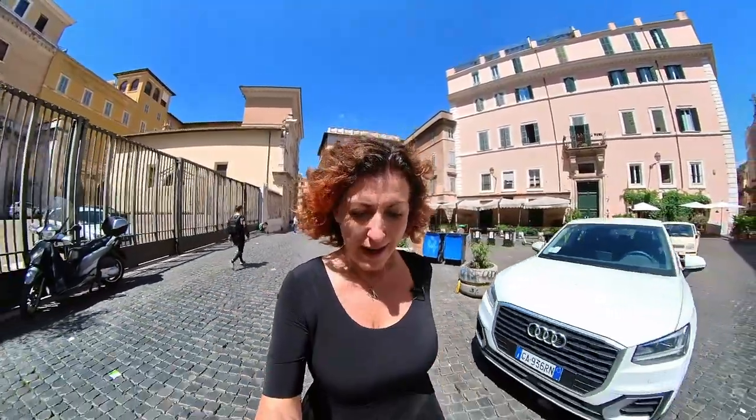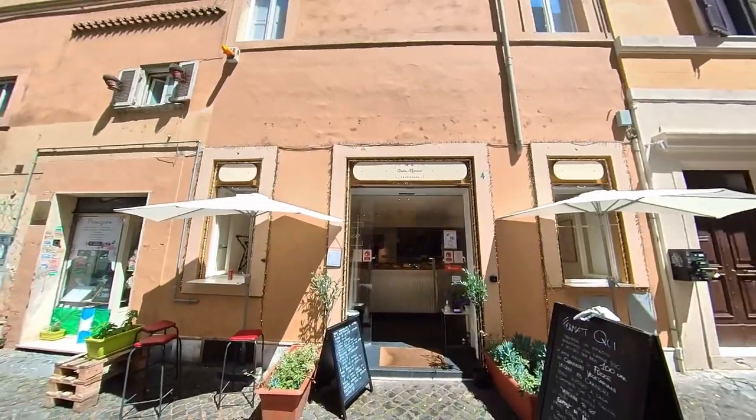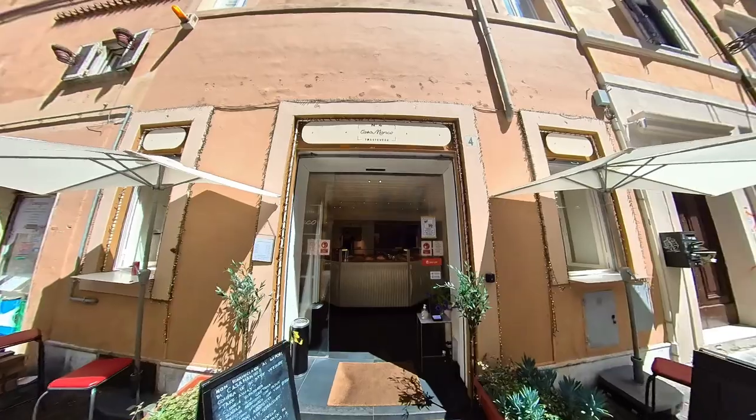Casa Manco is the best spot for pizza alla pala. I don't know if you've ever heard this term before, if you ever knew that pizza alla pala existed, but I will show you. So here we are. I want you to take a very, very nice look at this place because it has a fascinating history, which I will tell you all about later.